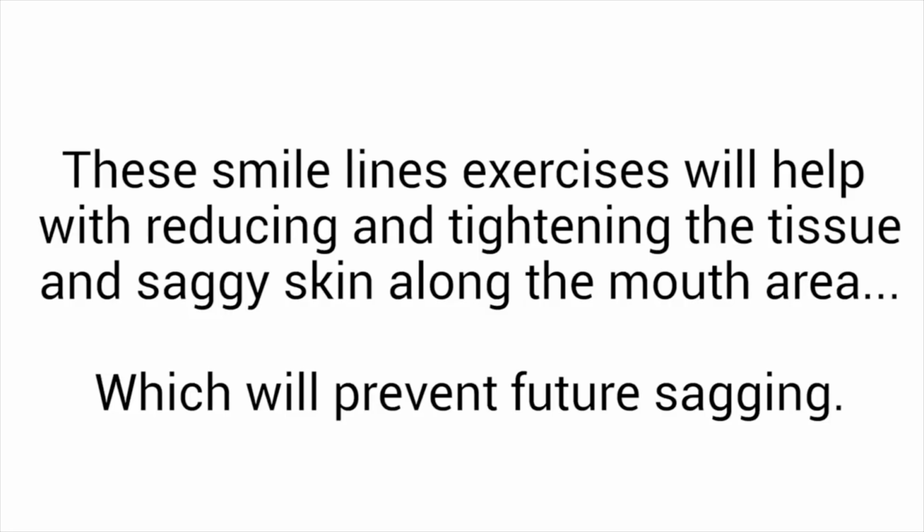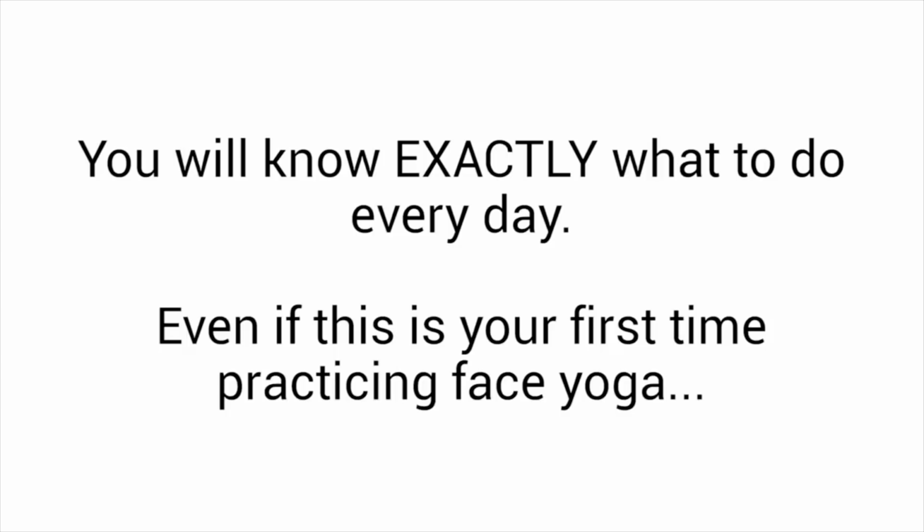So that after you go through this program, you're going to have a crystal clear picture in your mind of exactly what you should be doing every day for 28 days, so that you can smooth out those deep wrinkles around the mouth. These smile line exercises will help with reducing and tightening the tissue and saggy skin along the mouth area, which will prevent future sagging. You will know exactly what to do every day, even if this is your first time practicing face yoga.